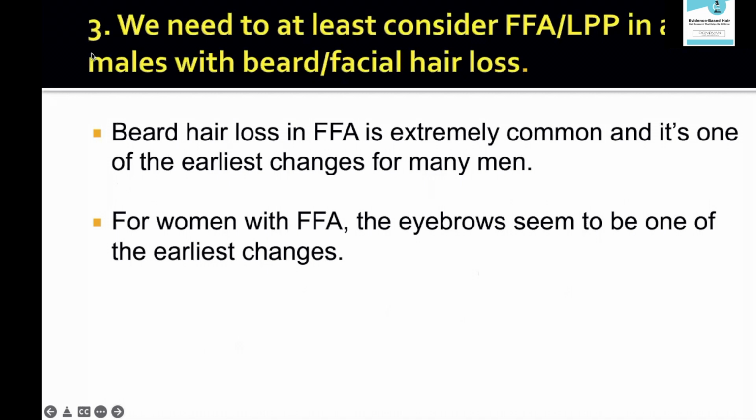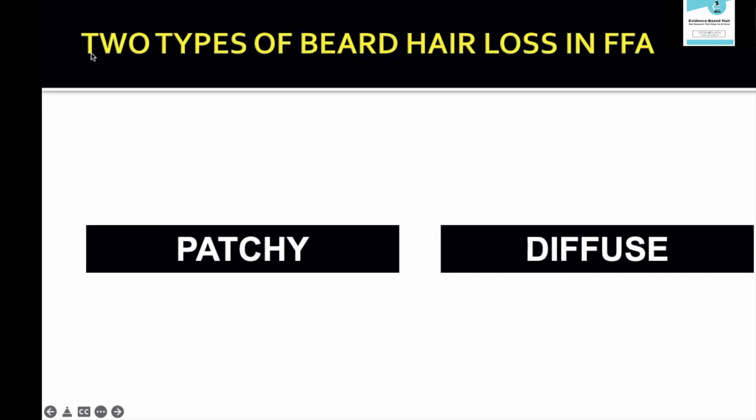Beard hair loss in FFA is super common, and it can be one of the earliest changes in men. Certainly eyebrow hair loss is pretty common in men as well. But when males come in with beard hair loss and no concerns about the scalp, you need to be thinking FFA. It might not be, but you need to be thinking FFA. There's two types of hair loss in men with FFA. One is patchy, like alopecia areata, and one is diffuse. Just the beard is thinner. Hey, doc, I can't grow my beard as thick as I used to. It's kind of thin. I used to have a great beard. Think FFA.